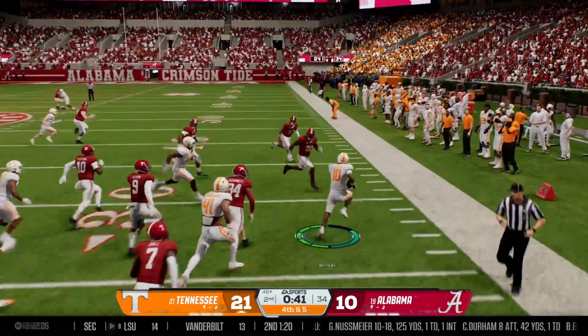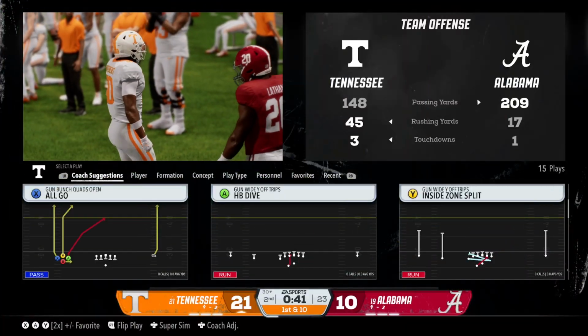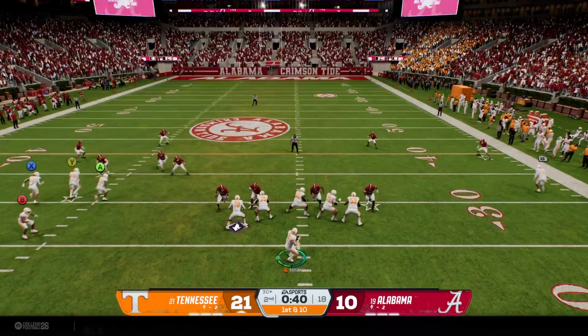Takes it on the return. Really explosive when he gets his hands on the ball, and he found a couple of crevices and made a nice gain before being run out of bounds. They'll put the ball in play from their own 30-yard line.